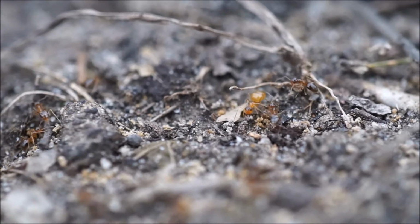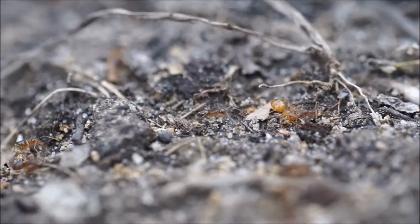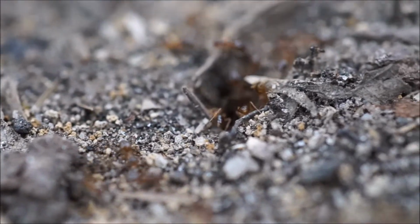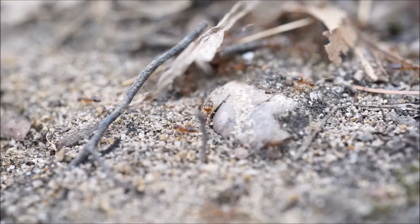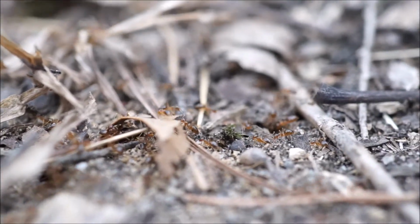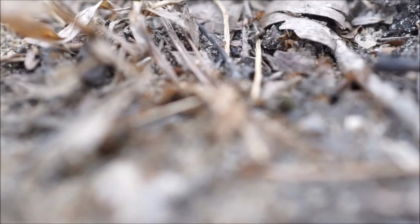Not really sure what I'm looking at here. But anyway, this colony looks like it's in full nuptial flight mode. I just need to see some queens and males come out. And more impressively, the hole directly next to it. Loads of queens and loads of ants anyway, running around here.